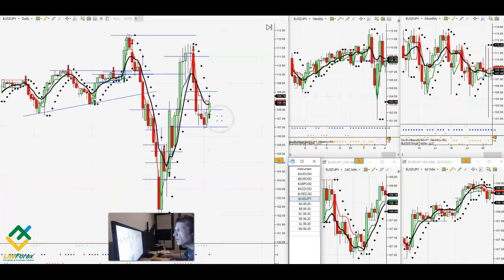USD yen is potentially setting up for a big drop, but if it can hold 1.08 and continue this rally, break above 109, then all things are changing. So let's kind of see how this plays out. The yen futures are looking like they could rally, which would send this down.